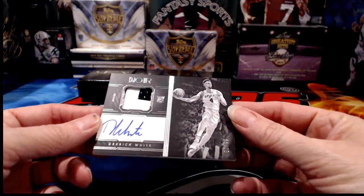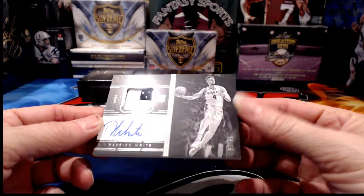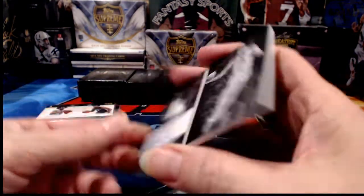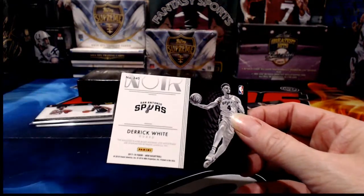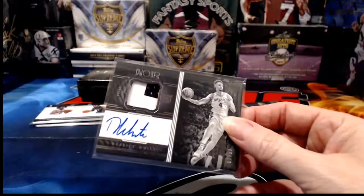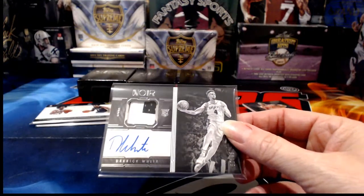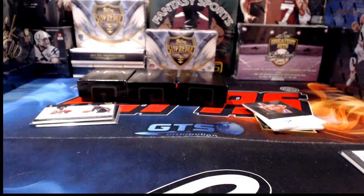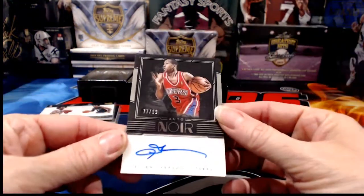Here is our first autograph hit out, and it's numbered to 99. This is Derek White. And of course, that's everything on card. And this is the Spurs with a nice little 2-color relic up there in the corner as well. And our traditional black and white noir photography that makes it such a fun product. One of many things that make it a fun product.